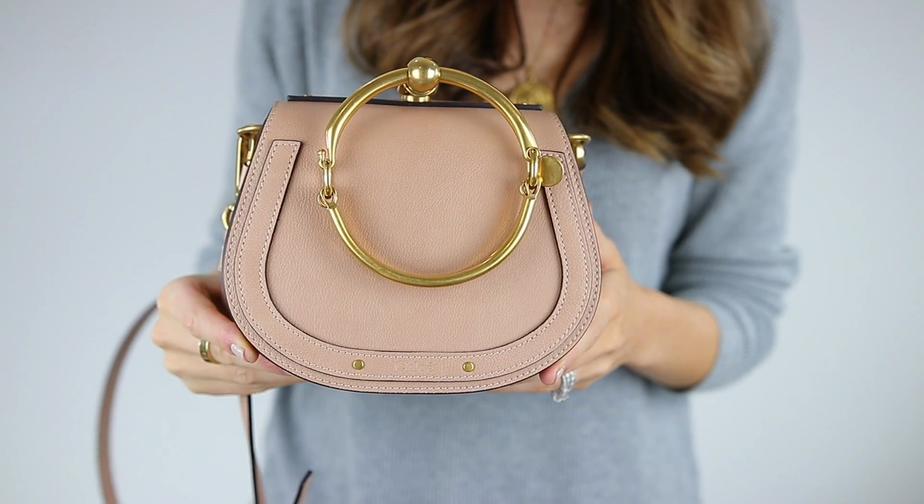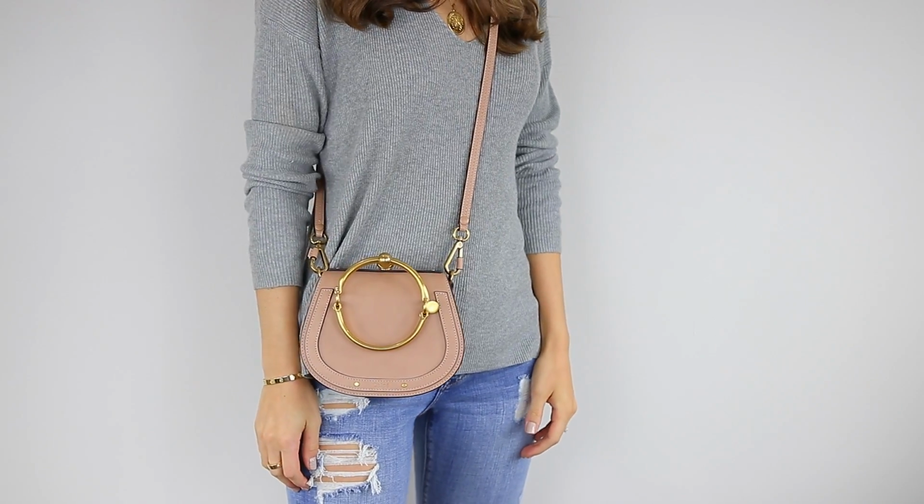This was a bag that I was always trying on in the store, but I never actually thought I would buy it for myself just because it is very trendy and I don't want to spend thousands of dollars on something that might go out of style in a few years. But I think he probably saw the twinkle in my eye every time that I wore it, and now that I have it, I can't imagine not having it. I absolutely love this bag.